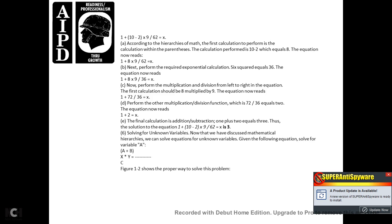Performing the multiplication and division from left to right, the first operation is 8 multiplied by 9, which equals 72, leaving 1 plus 72 divided by 36 equals x. Performing all the multiplication and division functions, 72 divided by 36 equals 2. The equation now reads 1 plus 2 equals x. The final calculation, addition, 1 plus 2 equals 3. Thus the solution to the equation 1 plus (10 minus 2) times 9 divided by 6 squared is x equals 3.